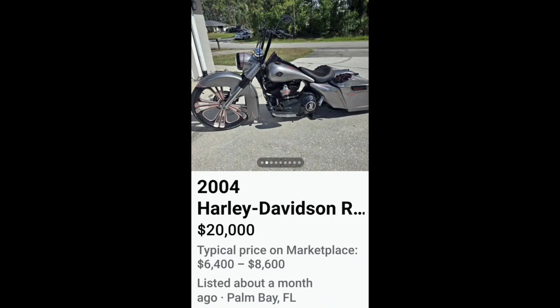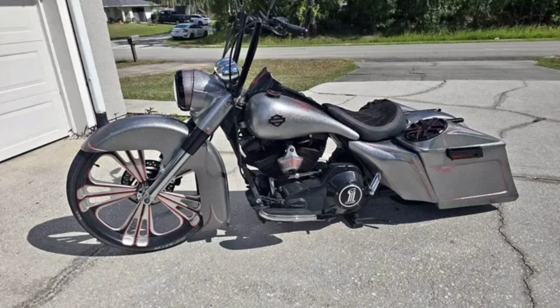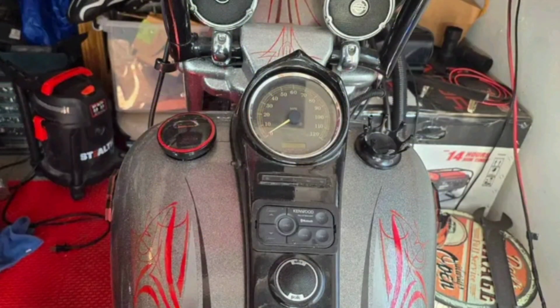Next, got 2004 Harley Davidson Road King for $20,000. Kind of digging that silver on this Road King. I'm not gonna lie, I kind of dig that front tire as well. Even though, like I said, I don't really care for the big tires. I like the way they look. I just don't necessarily like them for like a long ride on a bike. But overall, I don't think this is a bad looking Road King.